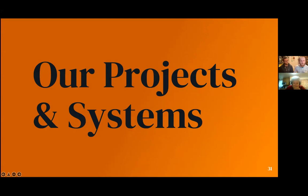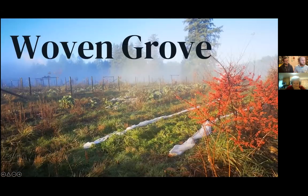Okay, so here is this great picture of our orchard. The Woven Grove is on Denman Island. It's a farm that my partner and I started, and we get a lot of help from a bunch of friends. So we have a work trade kind of club, where people come and hang out and garden, and we grow lots of vegetables, and we're growing lots of trees.